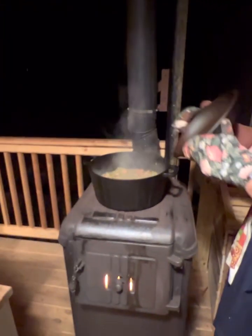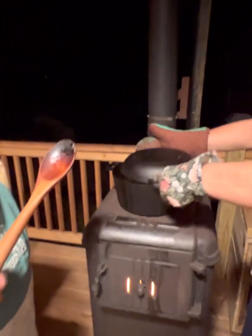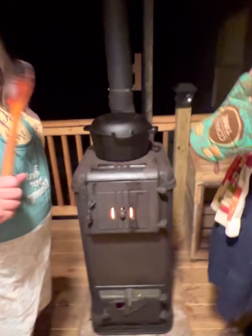No, let's turn this off. Cut the heat off. Oh, it's just gonna die out. It's not like a stove you turn off. But we can take it inside.